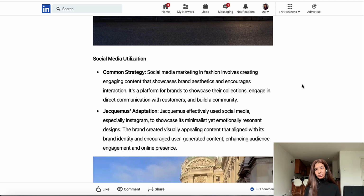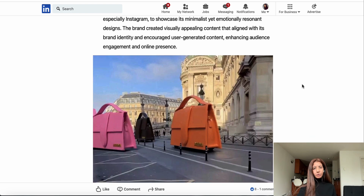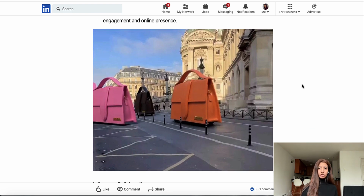The common strategy in social media marketing and fashion is about creating engaging content, showcasing brand aesthetics, and also encouraging interaction. Jacquemus' adaptation to the same has been that he has used social media, especially Instagram, to showcase his minimalist yet very emotionally resonant designs. The brand is used to creating very visually appealing content, which helps encourage user generated content and enhancing engagement and online presence.